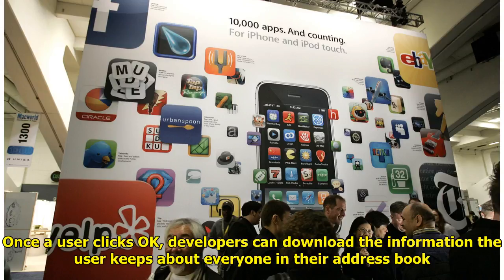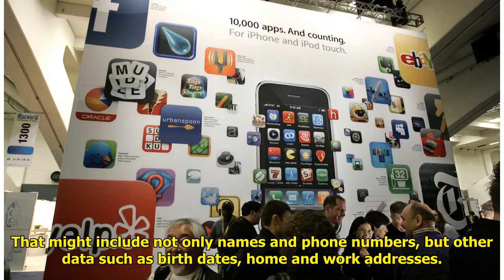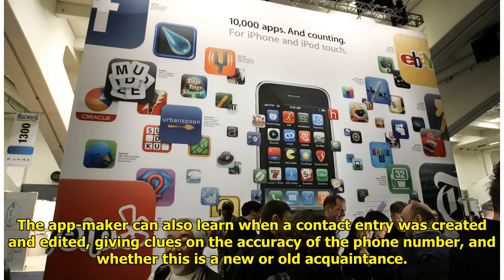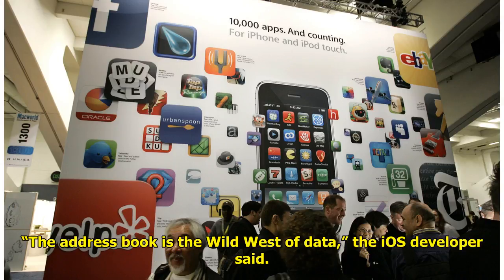Once a user clicks OK, developers can download the information the user keeps about everyone in their address book. That might include not only names and phone numbers, but other data such as birth dates, home and work addresses. If people attached a photo to their friends' profiles, the developers get that too. The app maker can also learn when a contact entry was created and edited, giving clues on the accuracy of the phone number, and whether this is a new or old acquaintance. "The address book is the Wild West of data," the iOS developer said.